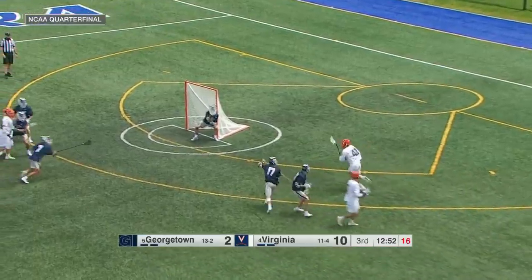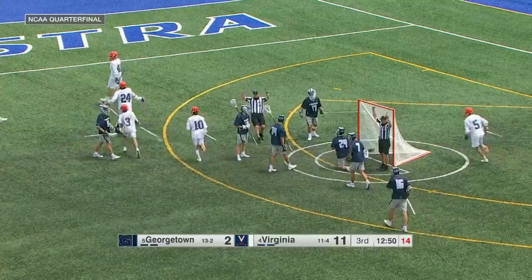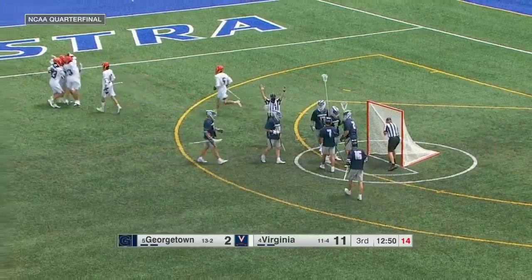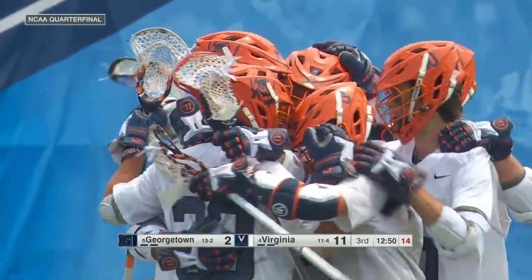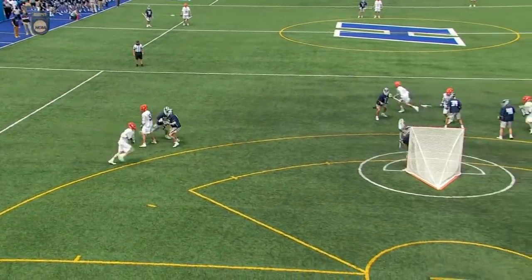Up 10-2. How do you want to change the way you go about business? How about that? Right? Foot on the gas. Don't hesitate. With eyes on another championship weekend.